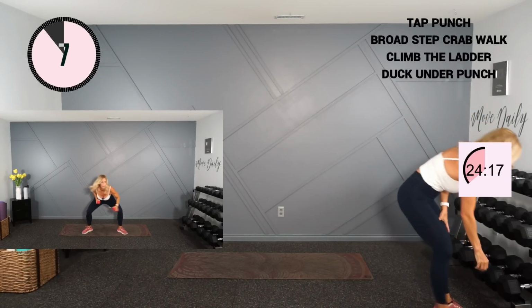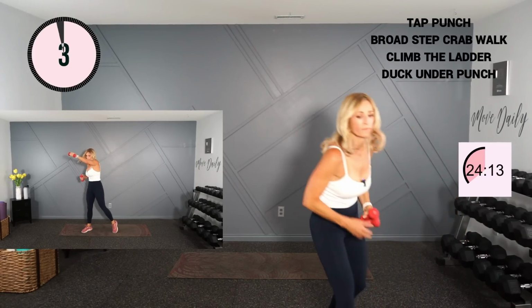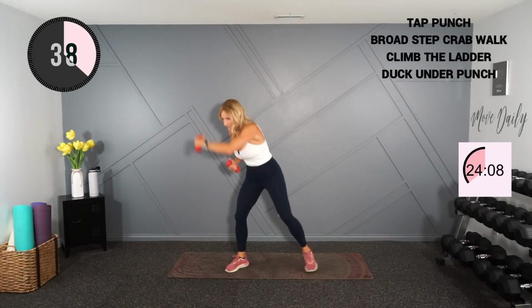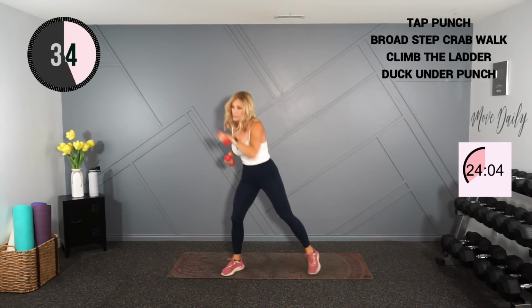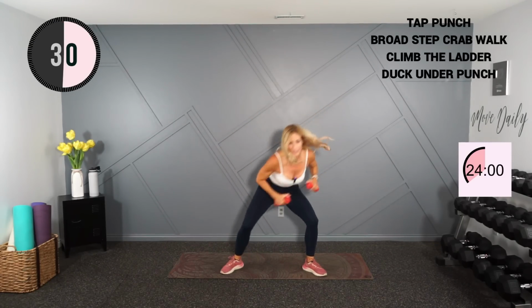Grabbing the weights again for my duck under cross body punch. Wide stance, duck and punch here and here. Punch up to the diagonal, just across the body, but keep your eyes facing the front so you don't get dizzy.